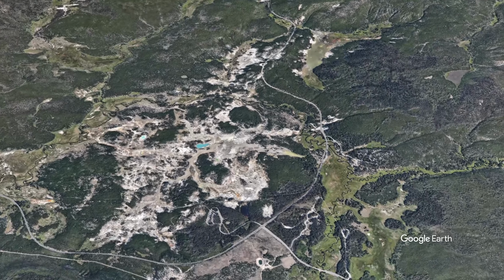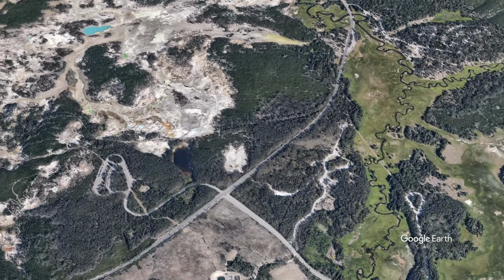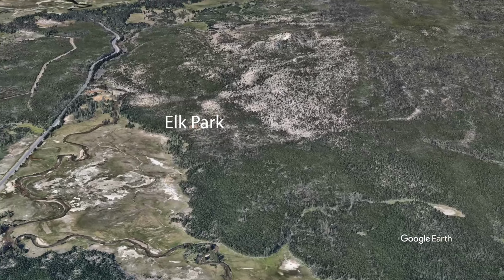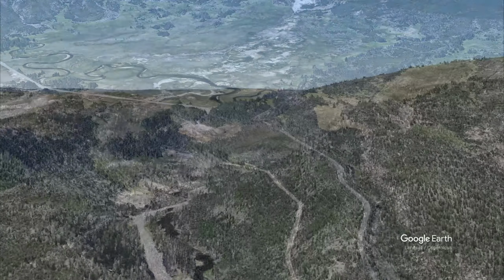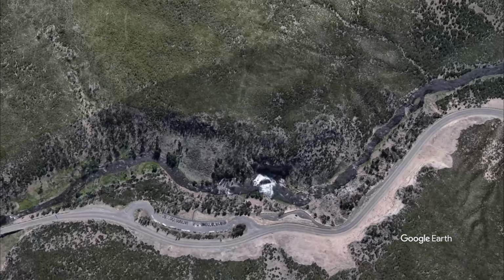The river then enters a deep canyon, starting with the scenic Virginia Cascades and emerging once again as a meadow stream to traverse the Norris Geyser Basin, home to Steamboat Geyser, the world's highest active geyser. The river then passes through Elk Park and Gibbon Meadows before once again entering a canyon renowned for viewing the 80-foot Gibbon Falls and colorful volcanic springs.